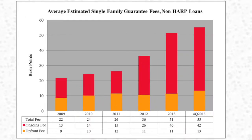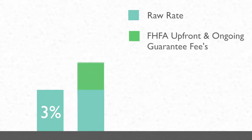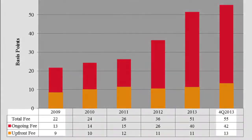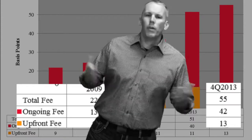Well, let me explain it this way, and this is an extremely broad example, so don't beat me up in the chat log below. Let's say rates start here for all lenders. For this example, we'll say the raw rate is 3%. Fannie Mae and Freddie Mac have upfront and ongoing G fees. These are essentially fees that Fannie Mae and Freddie Mac charge to make loans. They are passed on to the lenders of the world and thus passed on to your borrowers. So you can see these fees were about 20 basis points back in 2009, and today they've crept up to over 50 basis points. Now what the heck does that really mean?